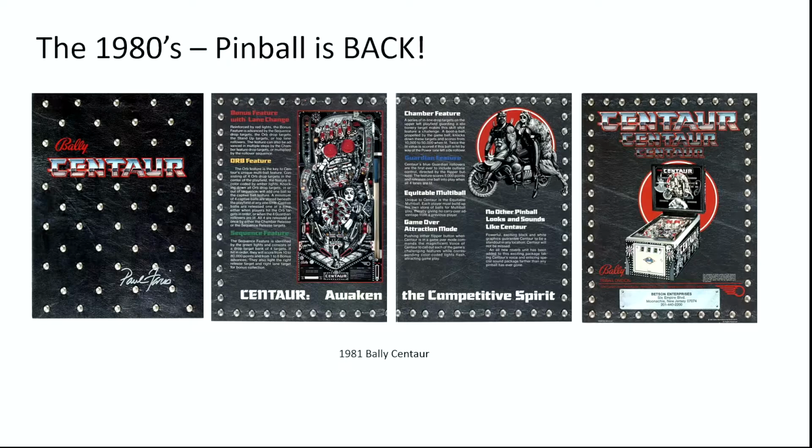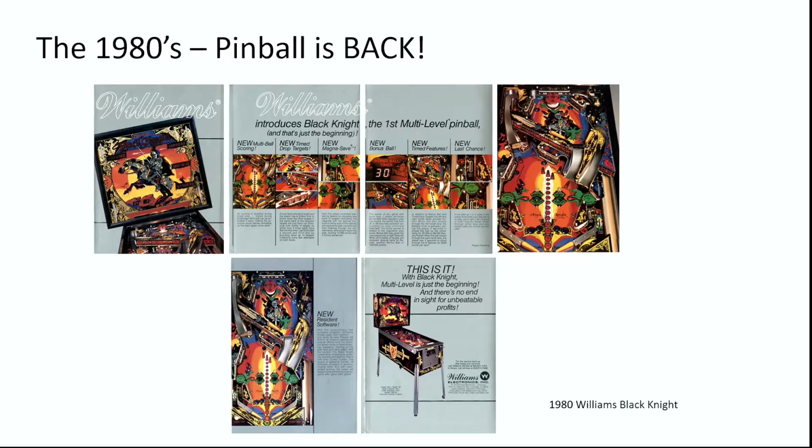And Williams was right there with them. They didn't have as many of the hits, but when you think about the games, there was a slightly different approach. But the whole Black Knight series, and Black Knight may be one of the flyer groupings that has the most variations. They did it in French and German, and they did one with a pop-up play field in it. And there's probably 12 different versions of that flyer.